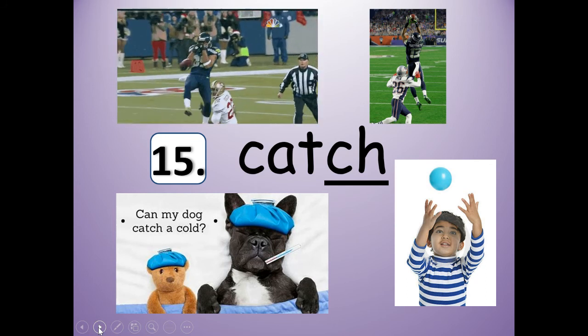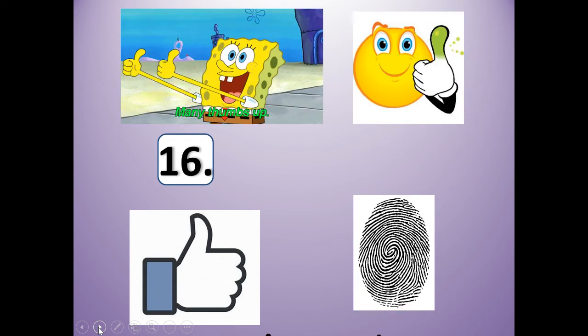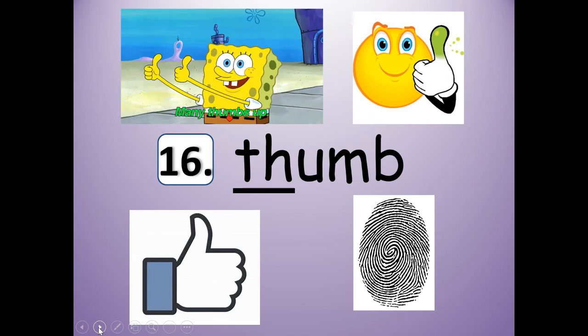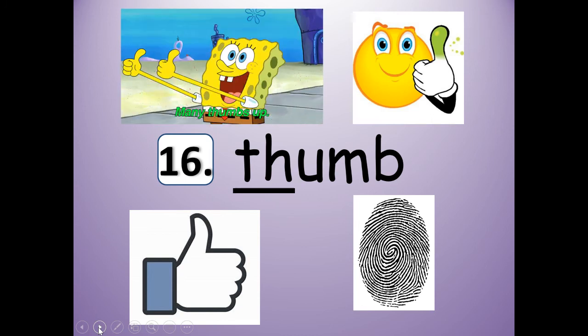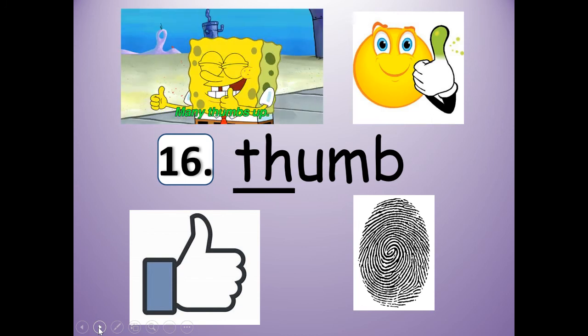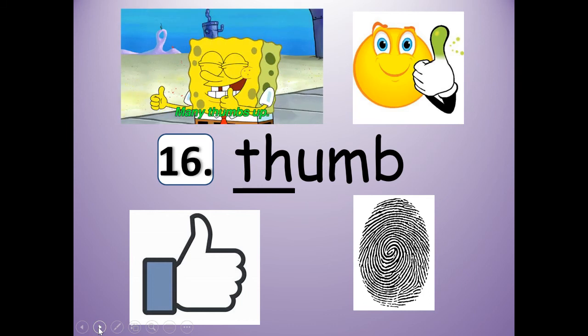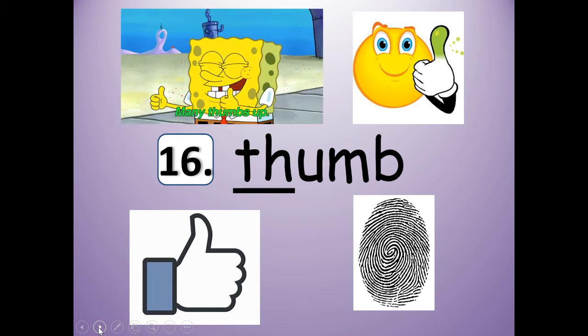All right, last word, number 16. It says mini thumbs up, thumb. You have two thumbs. T-H-U-M-B. The B is silent in thumb. I'm going to stretch it out. Shrink it, thumb. Thumbs up.